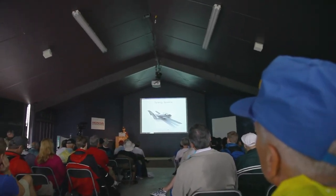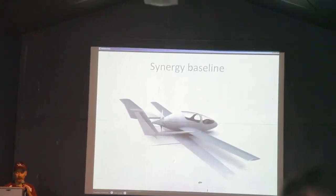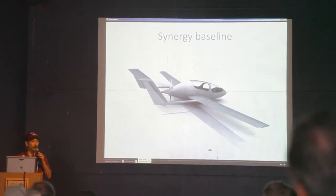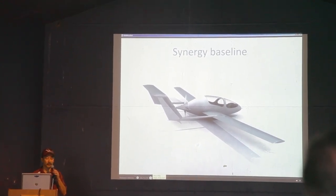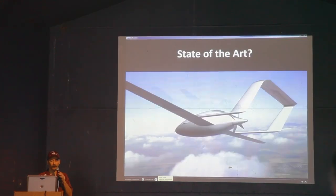You know, it's pretty cool looking. I think people like that plane. It's a big, roomy, 4 or 5 place motor glider, but it has a lot of limitations. Very efficient, but it's not very practical.